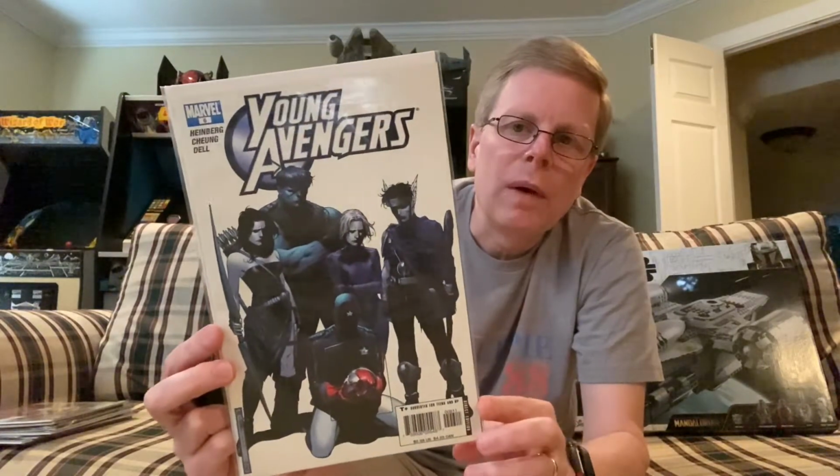This is the first appearance of Cassidy Lang, which is the daughter of Scott Lang, Ant-Man. It's her first appearance as Stature, which she uses. I don't know if it's his same type of chemicals to grow, but she becomes a superhero in this Young Avengers #6. And there's a lot of talk that Young Avengers are also going to be in the MCU, so you never know.